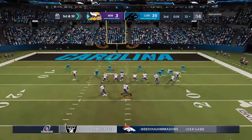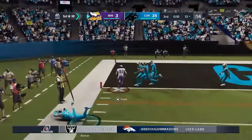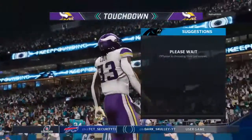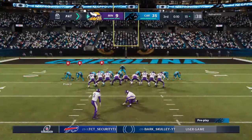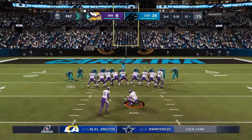From the red zone now, Cousins. And he's got his favorite target yet again. It's complete. And he will score. Touchdown, Vikings. Touchdown. From 13 yards out. And the Vikings are able to cut into that deficit.